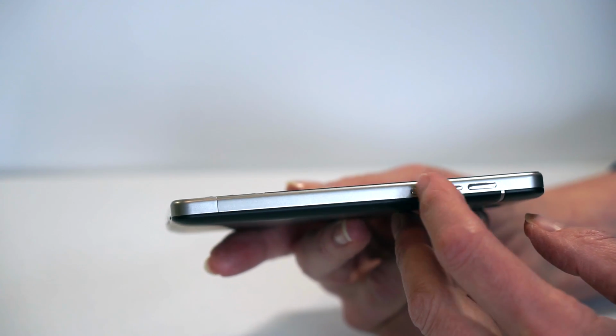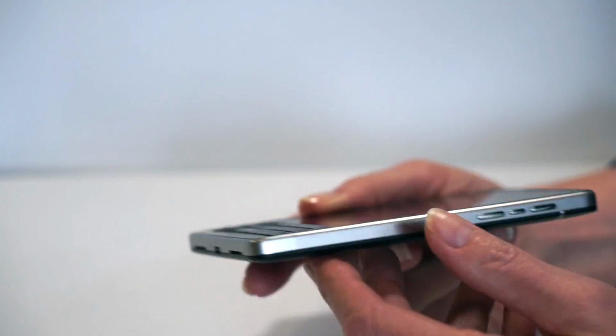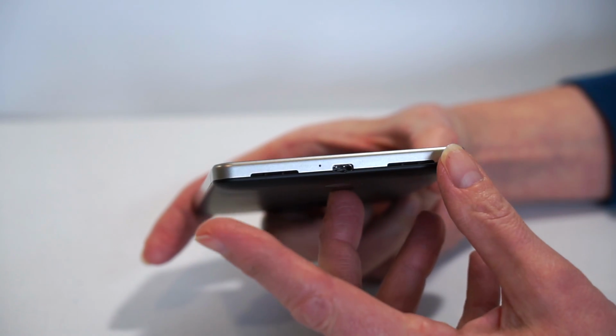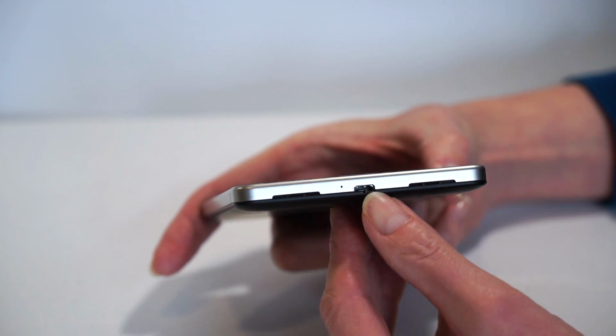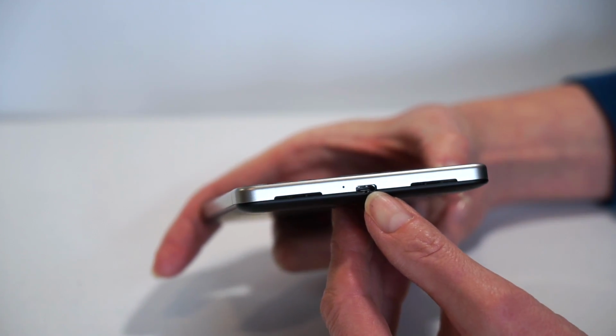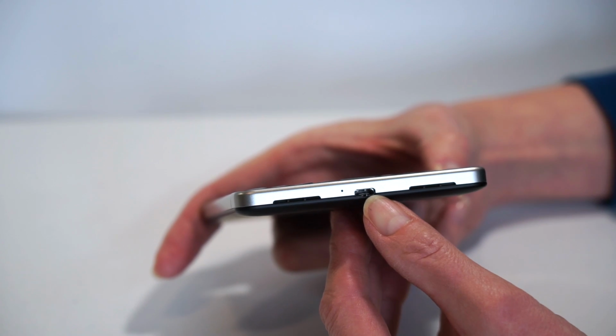This side here, we've got our volume controls and our mute button right there. Micro USB on the bottom. Speakers as well, and this supports USB host, by the way, so we actually tested this with a USB on-the-go adapter and a flash drive using the built-in file manager, and lo and behold, that works.